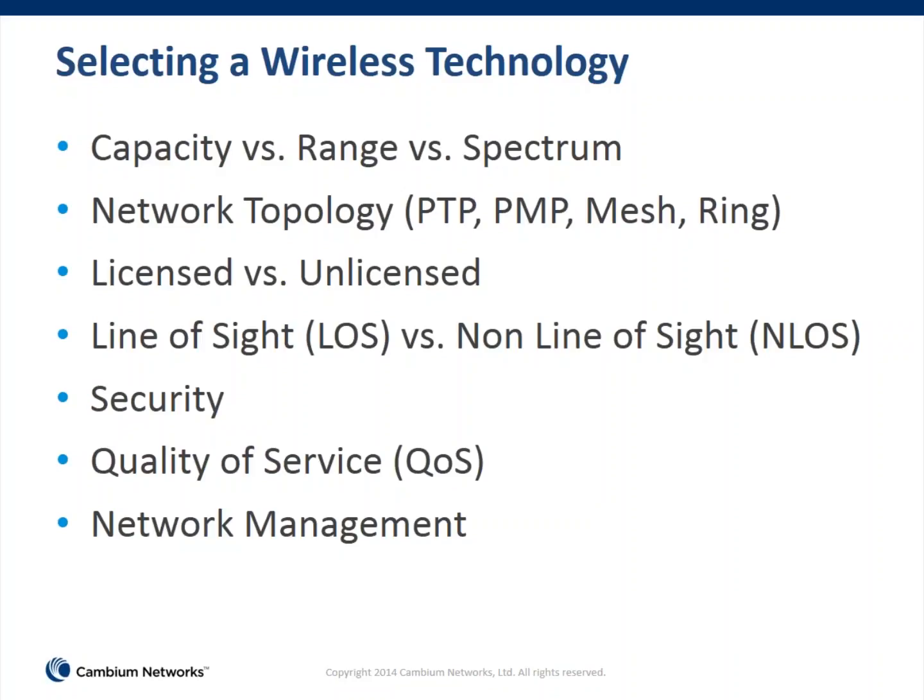Quality of service is important, the ability to pass both control data and important critical infrastructure data over the network, being able to share voice data over the network, and then just basic internet access. So quality of service allows you to prioritize different sources of information.